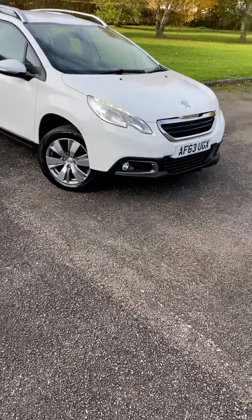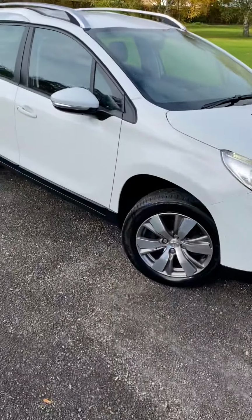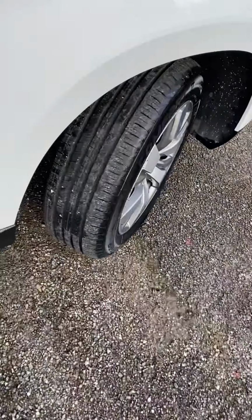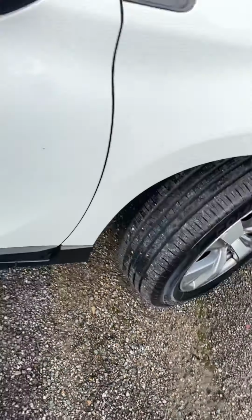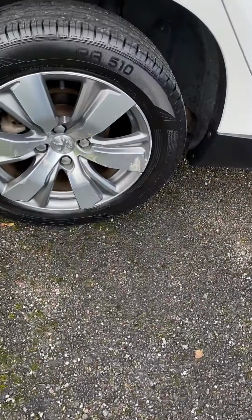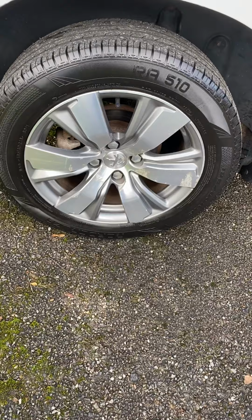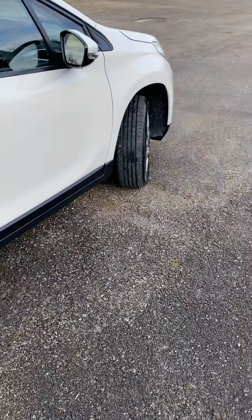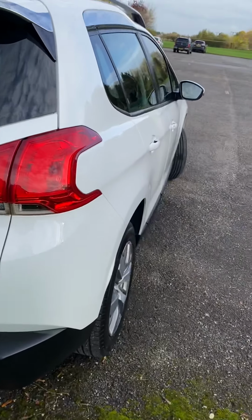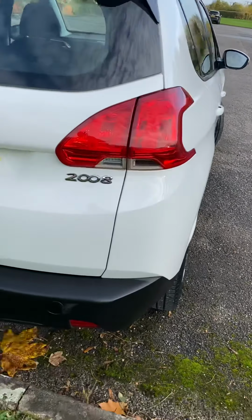So a little walk around it. It's excellent condition all round. Lovely bodywork, nice interior. Brand new tyres, haven't even done 2 miles. There are a couple of little marks on the alloy wheels, just where the lacquer's lifted, but they're not scraped. So no dents at all.